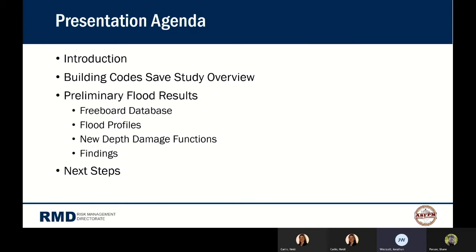So lastly, we'll talk about our next steps, which include completing the study later this year. There should be time for questions, or you can visit our virtual Building Science Branch booth during the breaks. I also encourage you to visit our study website, which you can easily find by searching FEMA Building Code Saves, and we'll provide a link at the end of the presentation.